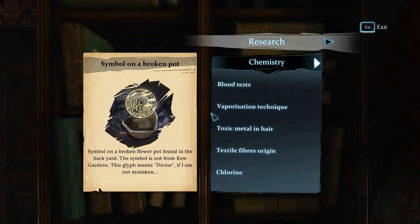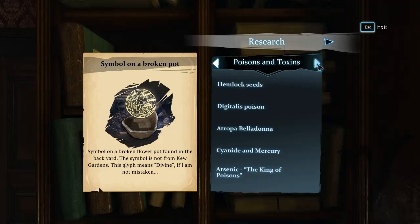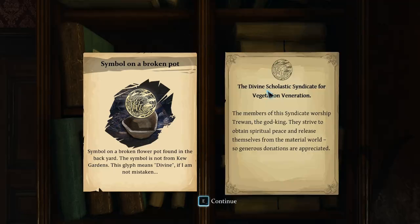Symbol of the broken pot. Symbol on a broken flower pot found in the backyard. The symbol is not from Kew. This glyph means divine, if I'm not mistaken. Does it? Is that even a word? I'm Chinese, and I don't recognize that word. Marks and symbols. The Divine Syndicate.